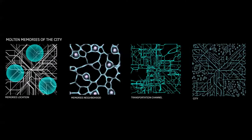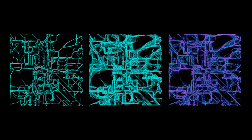The design of Cosmogony aims to find the connection of memories between the users, the habitat, the vehicle, and the city. We design a scenario where memories interact simultaneously. Molten Memories city is shaped by the memories. The human experience has a significant role in the city. These are the early experiments using slime mold and the strategy of iterations and experiments.